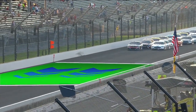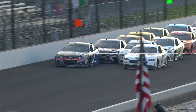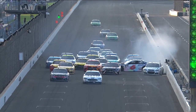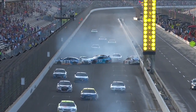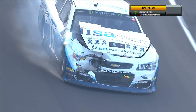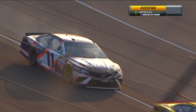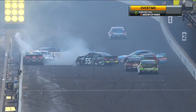Kasey Kahne determining the restart. Once he enters the restart zone, he gets a shove behind him. Green flag back in the air. Caution's going to come out. They're wrecking behind him. Eric Almirola, Ryan Blaney. Look at all the damage to the 15. Smoke coming out of the 11.